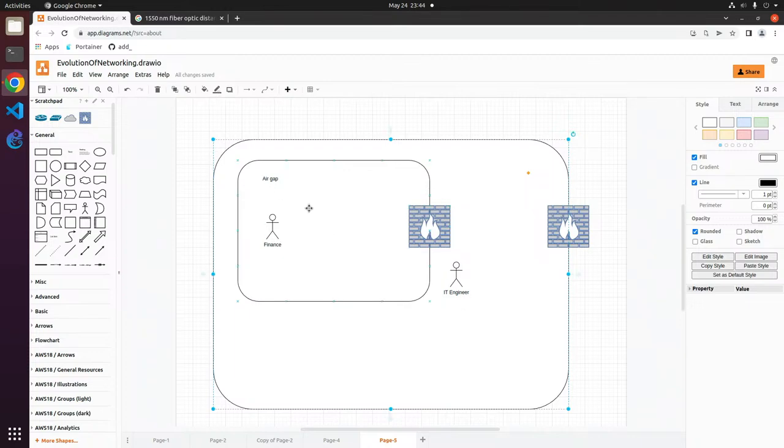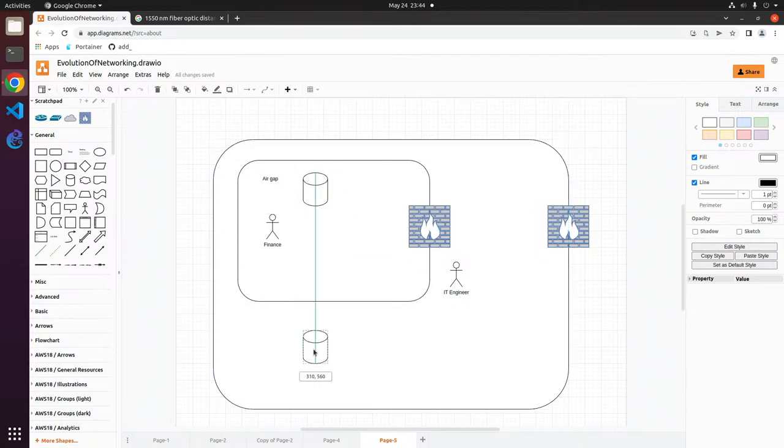So our finance people are within our air gap. We've got the firewall. We've got our engineers out here, and we've got another firewall. So we've created this gapped network. And then as we begin to grow and begin doing more great things, and the CEO is very excited about expanding the company more, we start getting creep. More and more infrastructure starts getting developed.